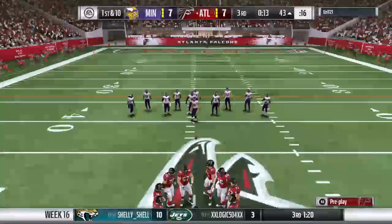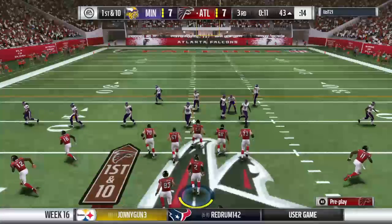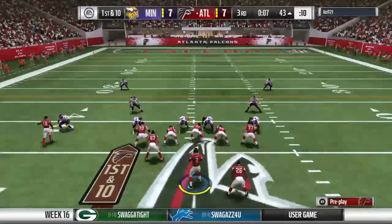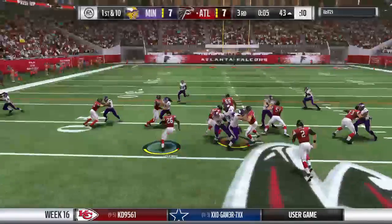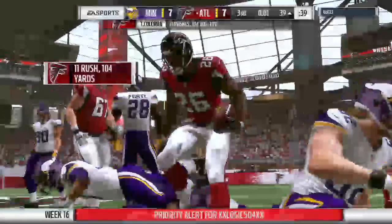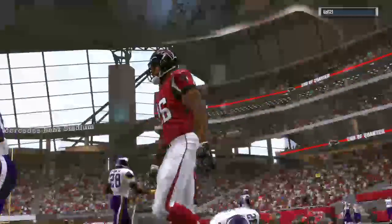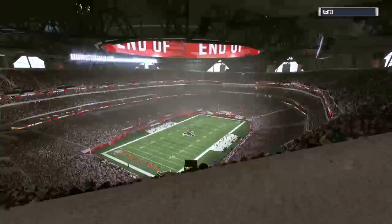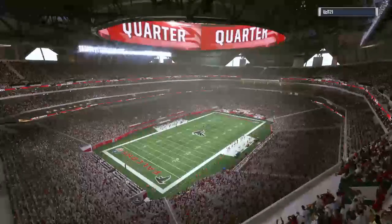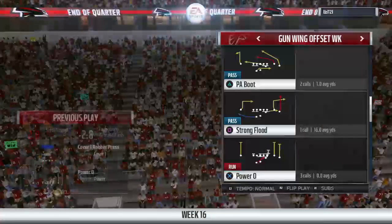So the offense has it first and 10. And the D-line pinching together must be expecting the run. They'll run it now out of the gun. And he's going to fight his way forward here for a modest gain. Yeah, give him 4 yards there. It'll be second and 6. Back now here on EA Sports. All even as we get ready to start the fourth.